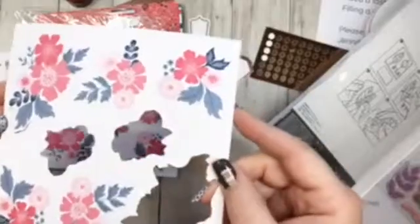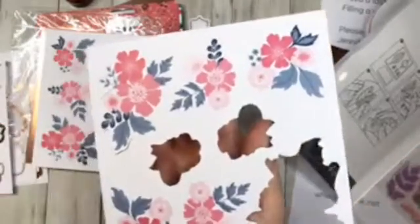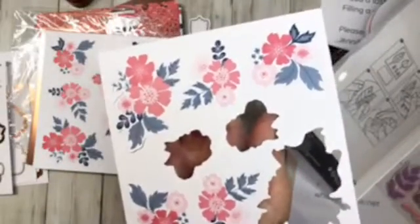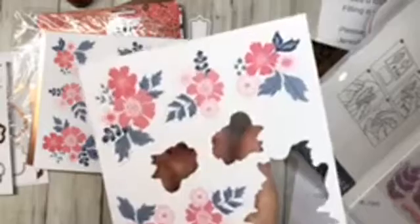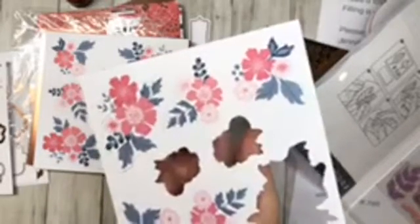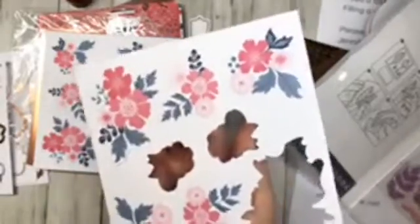All these little paper die cuts in the colors that coordinate with the designer series paper, or what is it called besides the designer series paper? Paula, you're not allowed to answer. Right, Erica? Everybody's got plenty of ink.